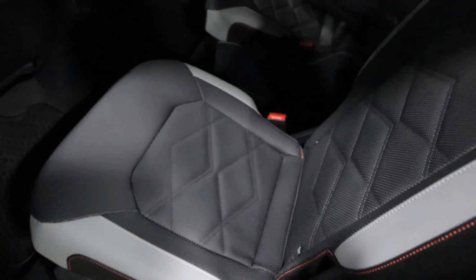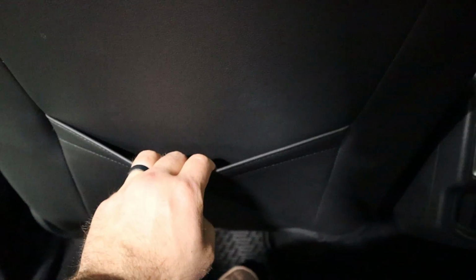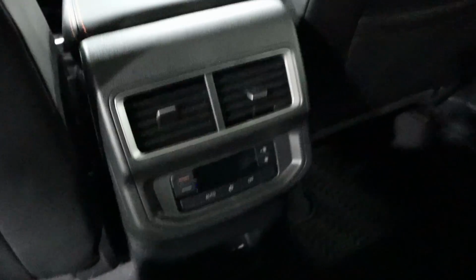You can see it's on the seats as well, perforated down the center. And like I said, they're not real leather, but again, I think Volkswagen does a pretty good job with the, quote unquote, fake leather. Feels pretty high quality. Feels like it's something that's going to last, which is good. You've got your own climate zone there in the rear, and you guys can see headroom there. It's good. It's a boxier SUV, so it's got good room.